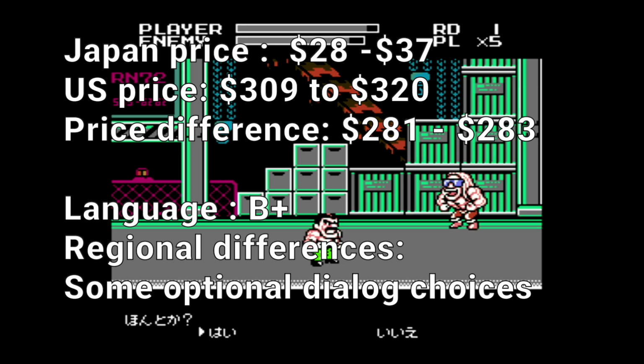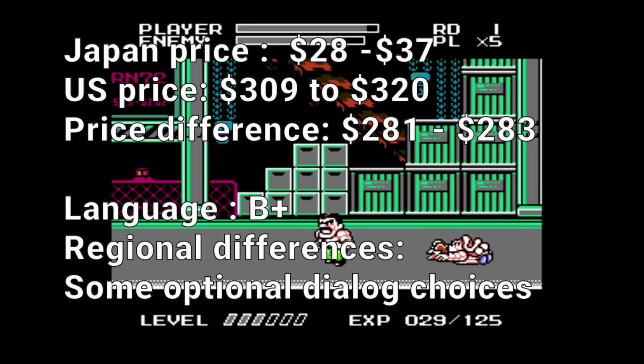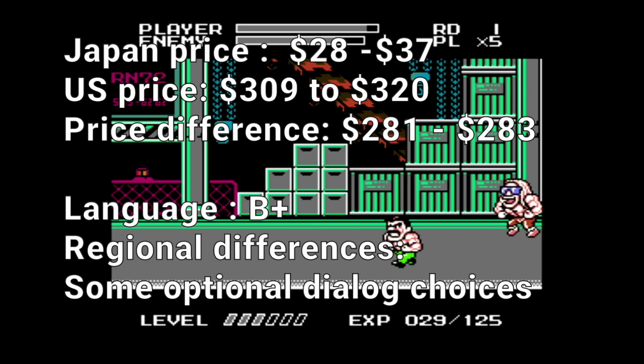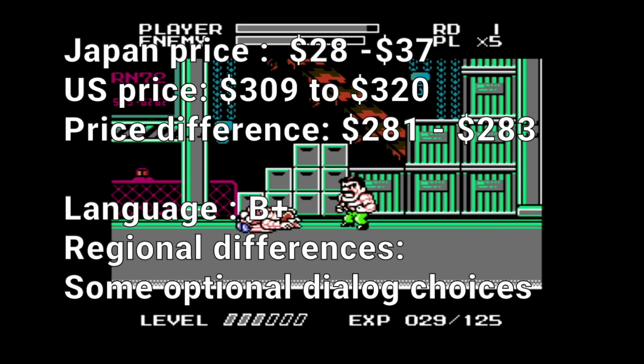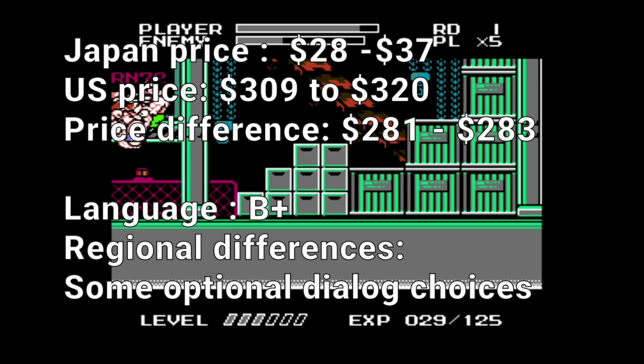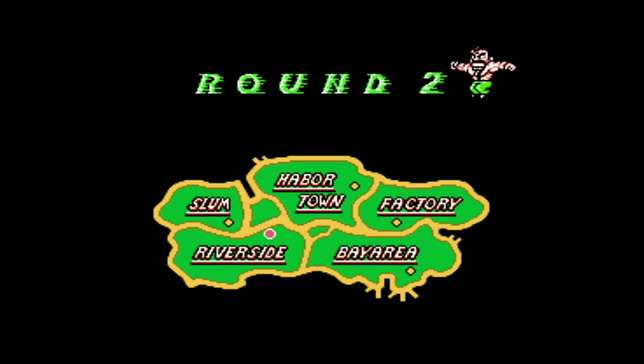And as far as regional differences, the Japanese version has some characters talking to you before the fight, but there's some bonuses for getting the correct answer, but there's no penalty for getting the wrong answer. There's an optional Japanese trivia quiz for bonuses before fighting Abigail that was not in the US version. There's a link to a guide in the video description.